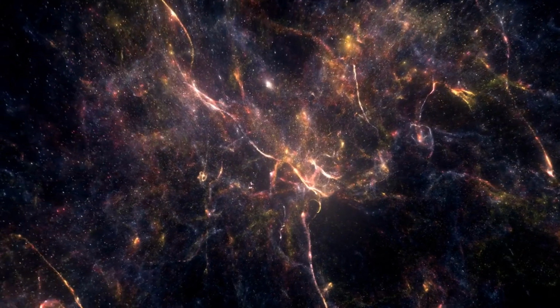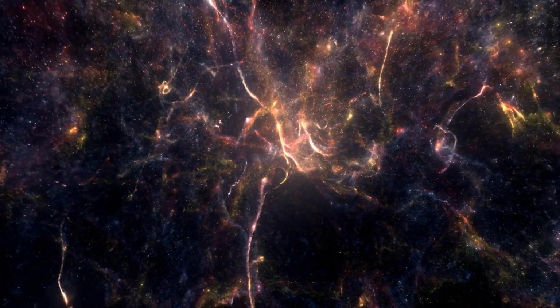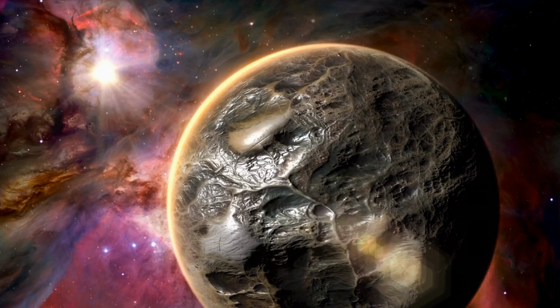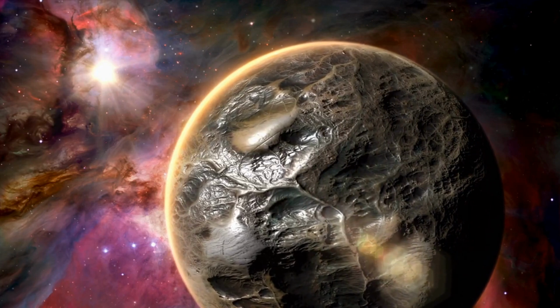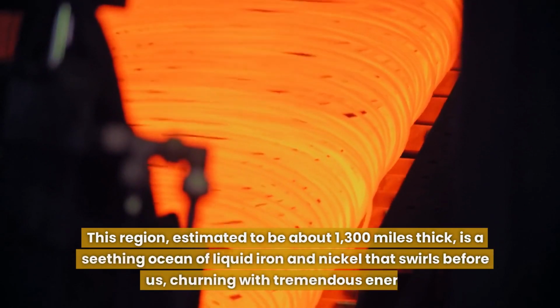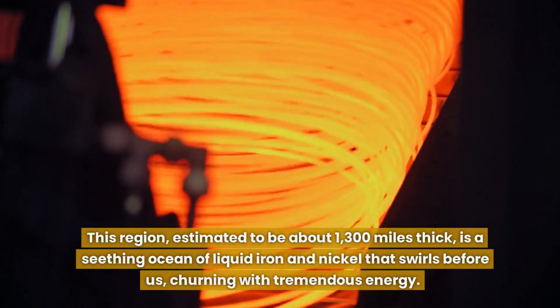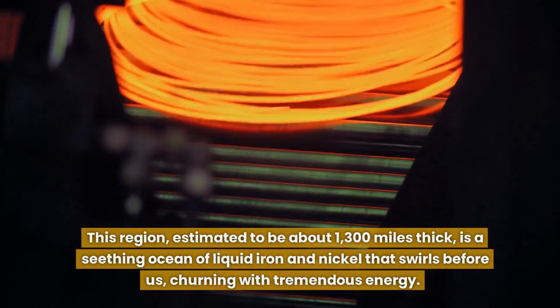We're now entering the outer core, and as we look out, we're amazed at the sudden change in surroundings. In front of us is a strange and alien environment, unlike anything we've seen before. This region, estimated to be about 1,300 miles thick, is a seething ocean of liquid iron and nickel that swirls before us, churning with tremendous energy. This region is primarily liquid. However, things will change once we reach the inner core.